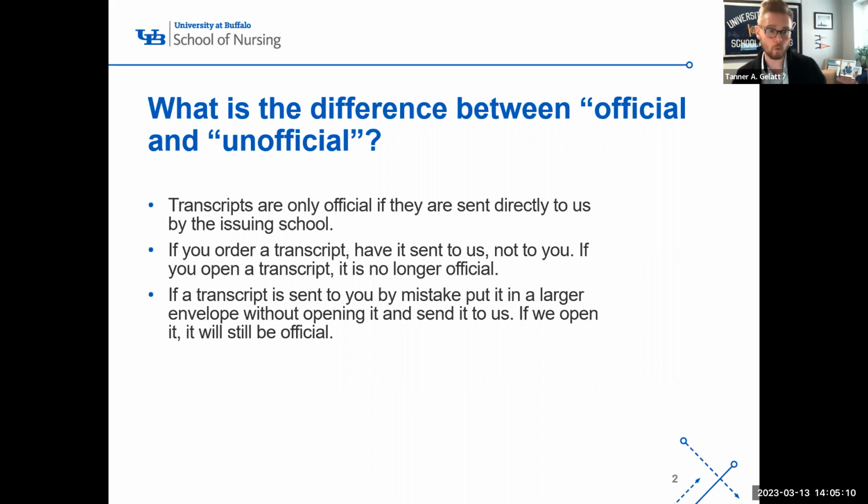So if you order a transcript, you need to have it sent directly to us, not to yourself. If you were to open the transcript, it would no longer be official, but accidents happen. And sometimes transcripts accidentally get sent to the billing address rather than the shipping address. No problem, just take the envelope that's unopened and put it in a larger envelope and send it off to us and we'll open it, we'll receive it, and the transcript will still be official.